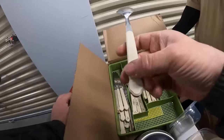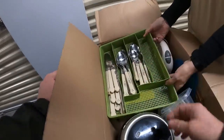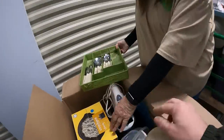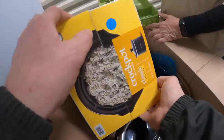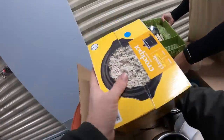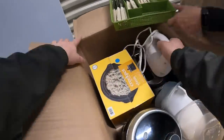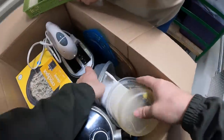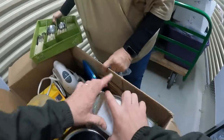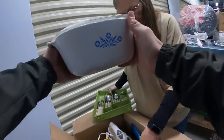And Anne. That's an Instapot. She's got some silverware. This is dirty, Anne. Why do you have this for? Okay. Oh, she's got a nice little crock pot there. There's a few dollars. She's got a hand mixer. Hopefully we have some of the beaters for it. And you've got some corningware. That always sells. Yep.